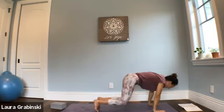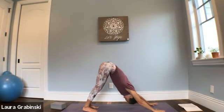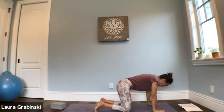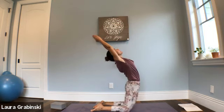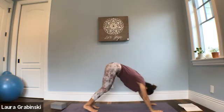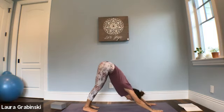Hands come down, lift up. Inhale, knees down, exhale. Straight up, inhale. Straight back, exhale. Hands down. Downward dog, exhale. Knees down.